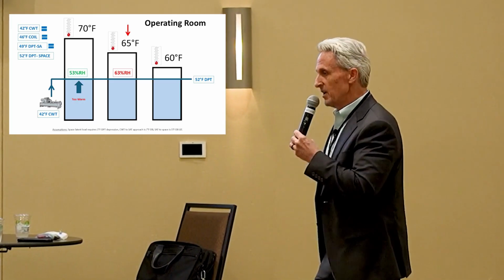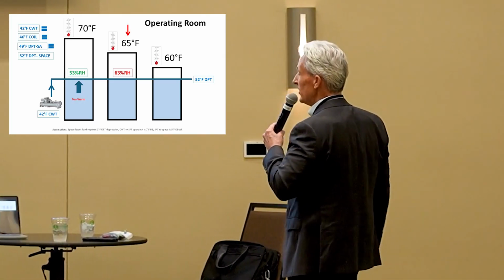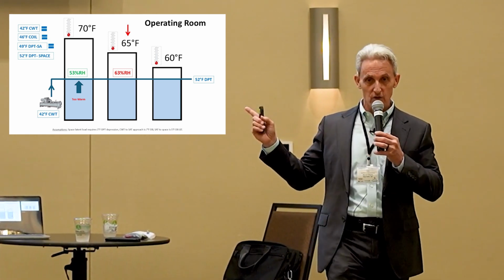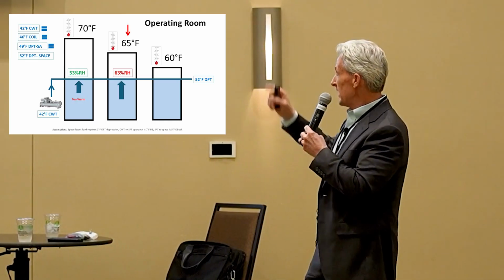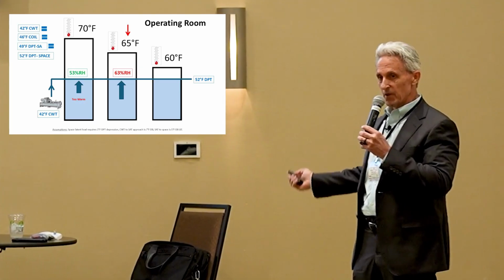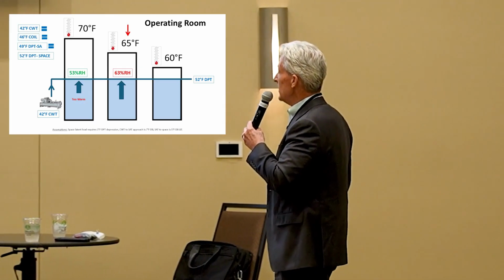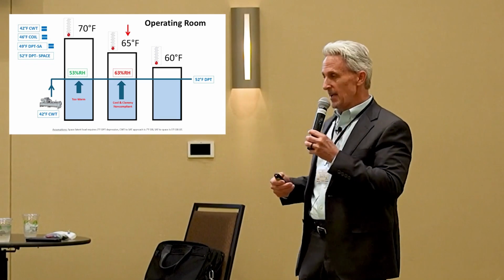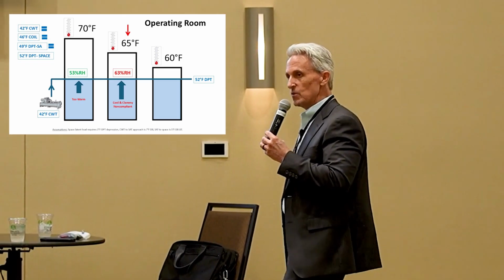Relative humidity goes up, and it's going to go up within a point or two of this exact number in a hospital ortho operating room. It's going to be about 63% relative humidity. Now that's in red for a couple of reasons. Number one, the space is now cool and clammy, right? Less evaporation of perspiration from their skin into the air because the air is more humid. And I'm also out of compliance with ASHRAE Standard 170.